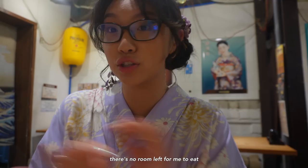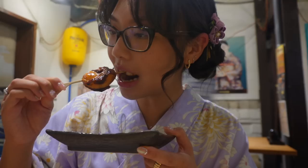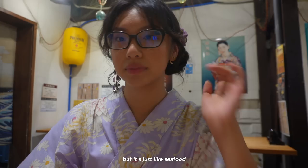I just got soy sauce like torch scallops. It smells really good. That's actually pretty good. I don't mind that, but it's also just seafood. It's not like anything different than I've had like at home.